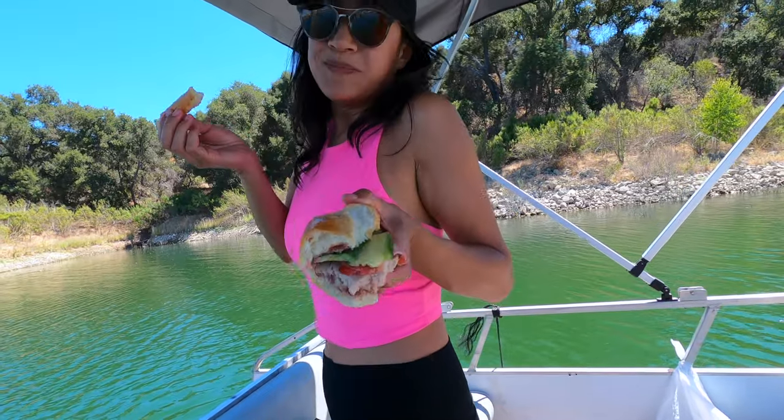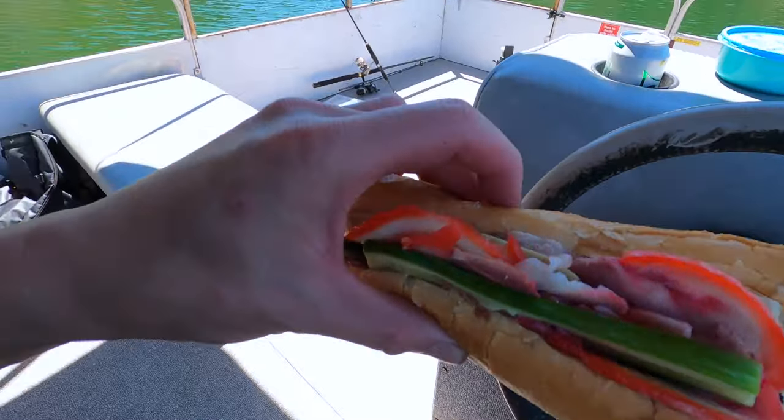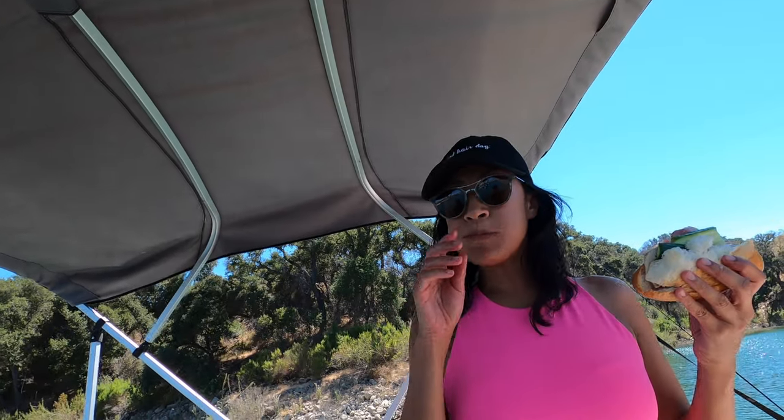Jobo made us delicious banh mi Vietnamese sandwiches. Thank you. This is mine. They're always so good. Yummy?